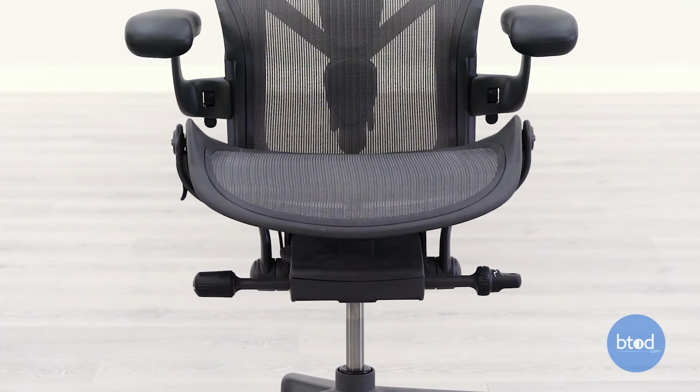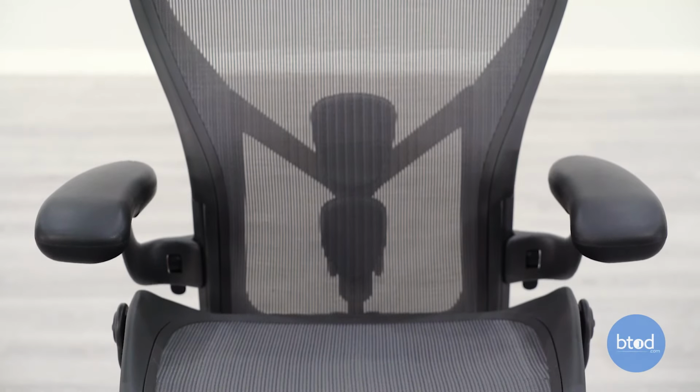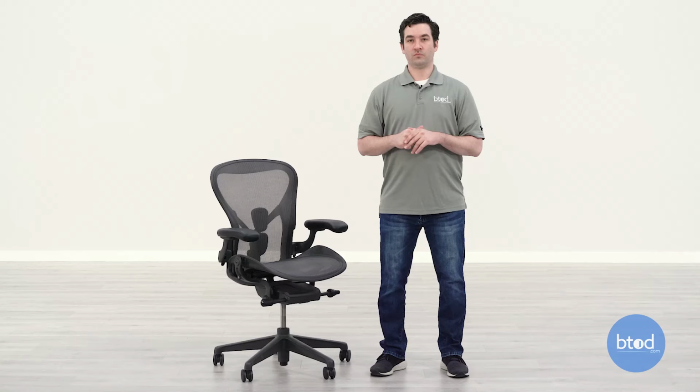The next thing that I did not necessarily like about the Aeron chair is that the backrest is not going to be comfortable for everyone due to the pronounced frame and the lack of back height adjustment. So I can feel the frame on my upper back when I recline or when I stretch, and so if you're someone who really likes to move around and shift in your chair, stretching, leaning back, there's a good chance that you're going to feel that frame, and because there's no back height adjustment, you're not able to move it up and get it out of the way, so that's definitely something to think about with the backrest on the Aeron.